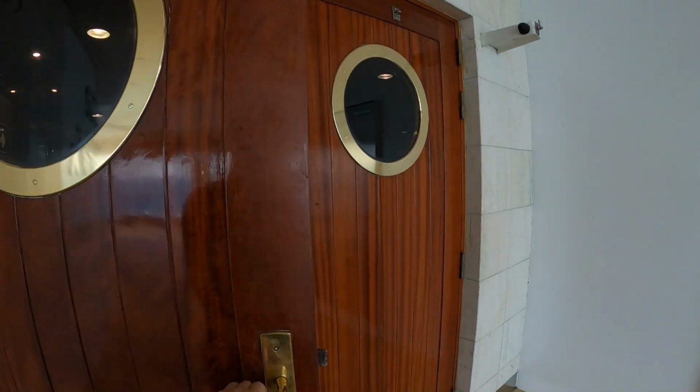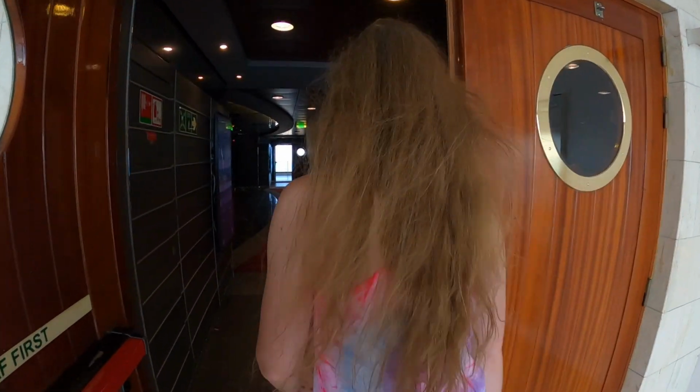We're still on 14 here, and we're going to show you through the buffet. So you got to go through these double doors. They don't have the auto doors, and then it kind of brings you back inside. It looks like you can get into the buffet from that outside part. You cannot, so don't try to go through that area.